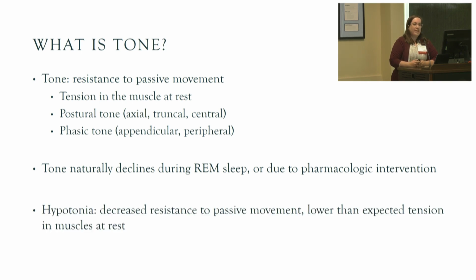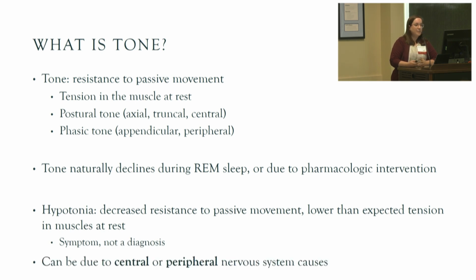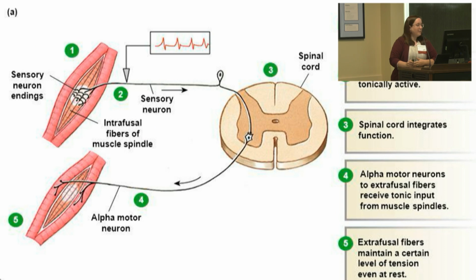So hypotonia is decreased resistance to passive movement, so lower than expected tension in your muscles at rest. It's important to recognize that hypotonia is a symptom and not a diagnosis in itself. It can be due to central, so CNS, or peripheral, PNS, causes. We'll talk more about that later.